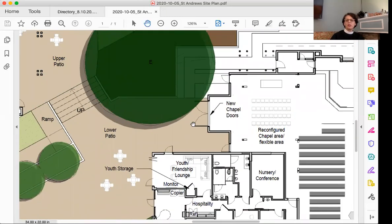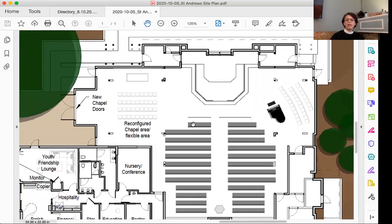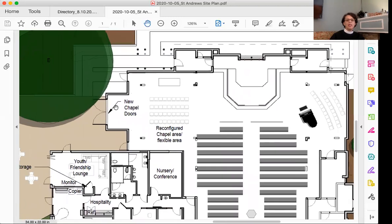Now we move over to the sanctuary, where there is hardly any remodeling happening, with the exception of adding these doors at the end of the side chapel. So right now there's an altar here, that altar would be replaced by an altar on wheels and moved over here. Most often, it would be against this wall rather than out here.